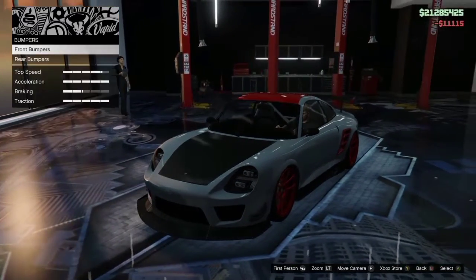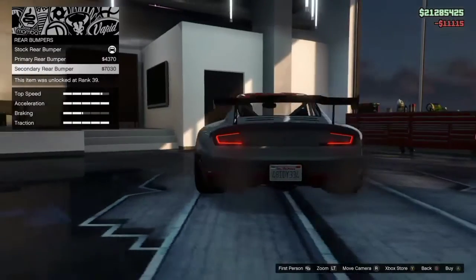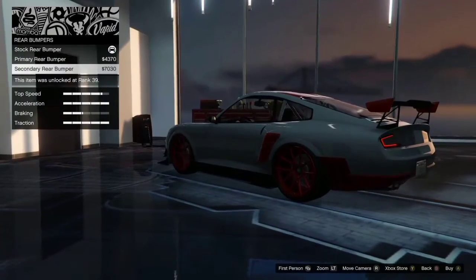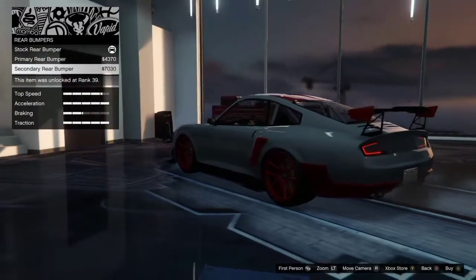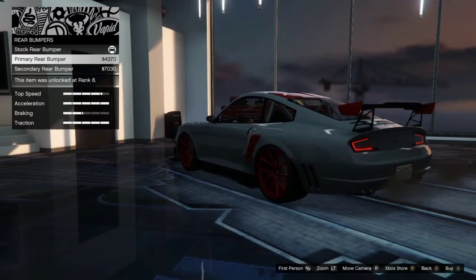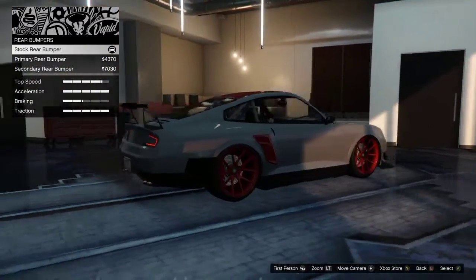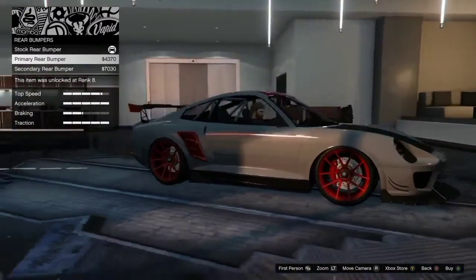I'm going to go for the competition splitter and for the rear bumper. Am I going to go red for that? Huh. That actually looks decent. I think we have too much red on this vehicle, so I'm going to go... You know what? I really do like how it matches.